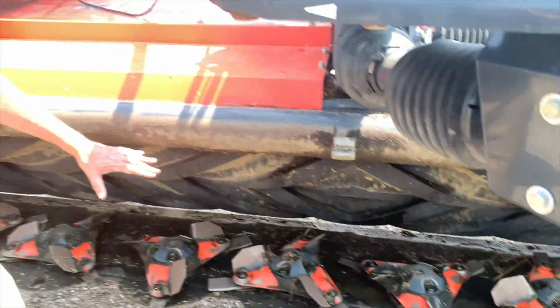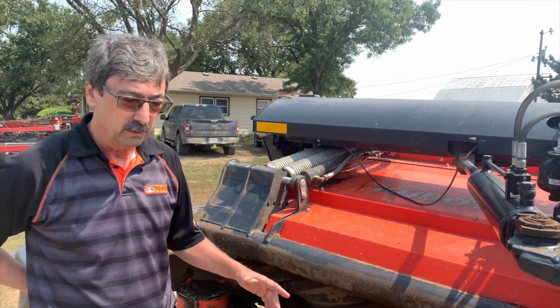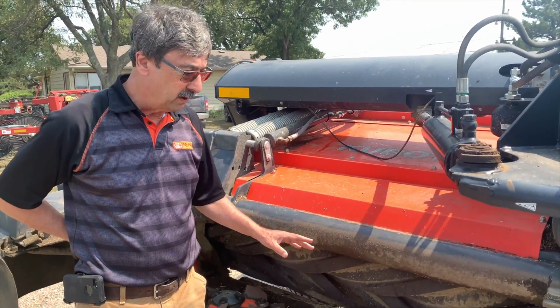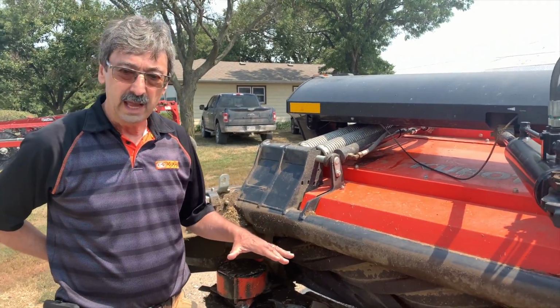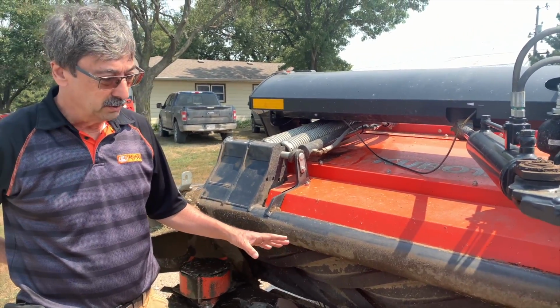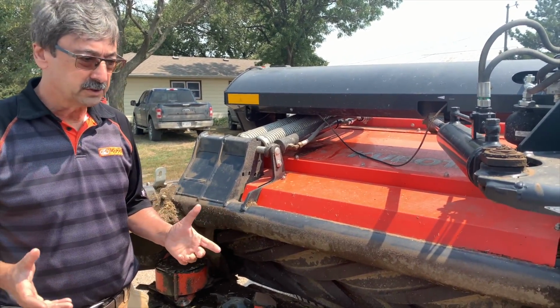Those come standard with the roller machines. The tine machines don't have those. It's not necessary with that type of design. The cutter bar is a low profile cutter bar. We've got the tilt mechanism for it to get to the angle that you want. You can easily set your roll gap and roll pressure for the conditioning rolls for various crops throughout the year.